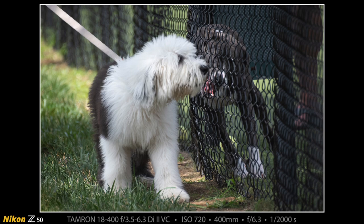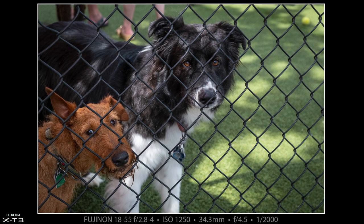And then I went over by the fence and tried to make a photograph of these two dogs, and they started barking at me. And when they quit barking, I caught this photograph right here, which is probably my favorite dog photo of mine in the video.